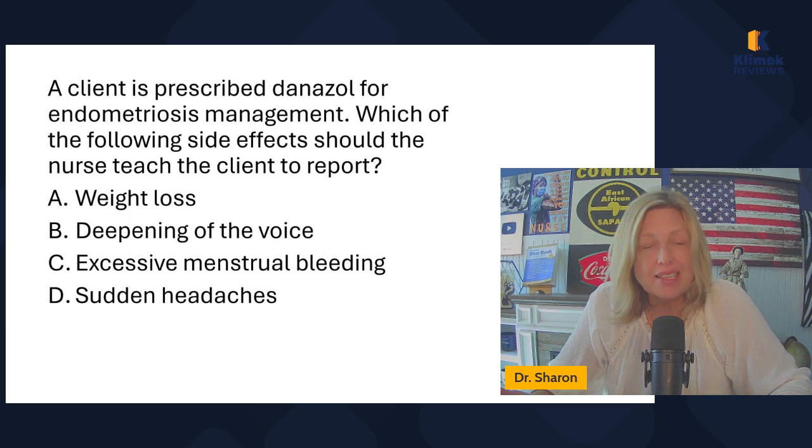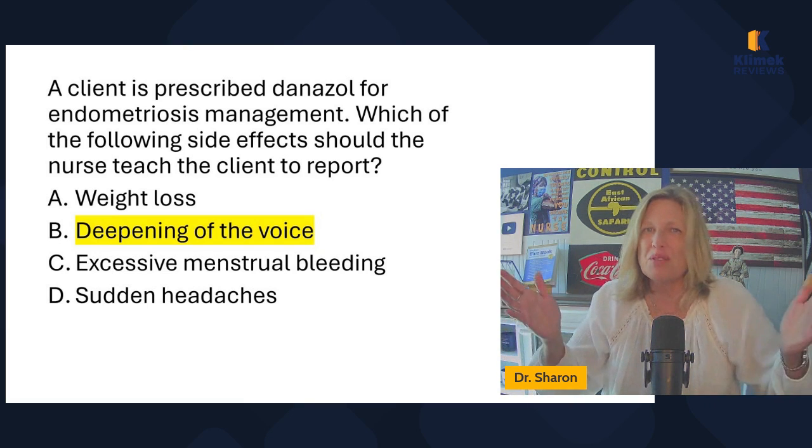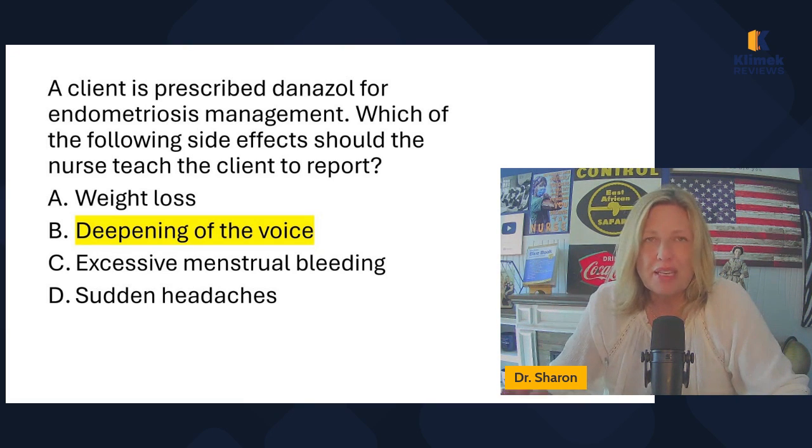Deepening of the voice. That's a characteristic male sex trait. Excessive menstrual bleeding, not a stereotypical masculine trait. Sudden headaches. I mean, you might get headaches. Any medication can cause headaches, but it's the word sudden that makes me think not, because you really shouldn't have sudden headaches. Headaches can result from just about anything, but sudden headaches makes me think no. So deepening of the voice is the characteristic male trait there that I would pick.